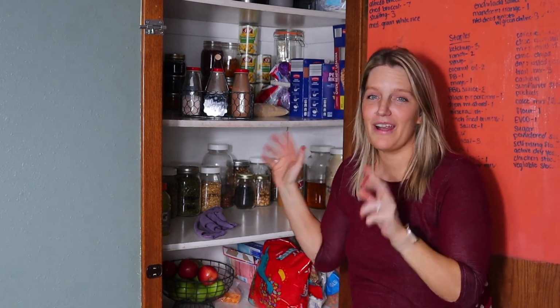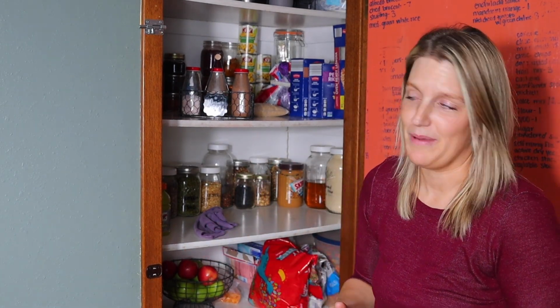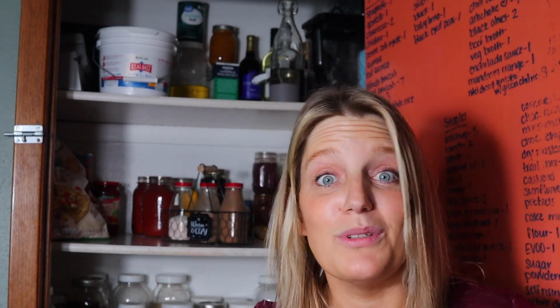So here we are in my upstairs pantry where I have easy to grab things, obviously much easier than running into the basement. We are going to start top to bottom and you're going to hear little footsteps below me because I've got little ones that won't take a nap.